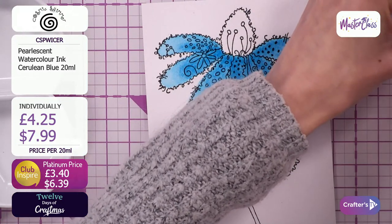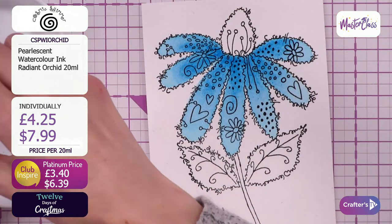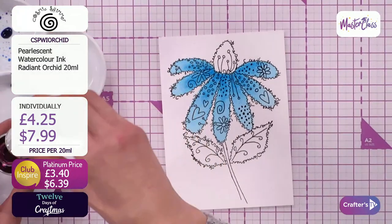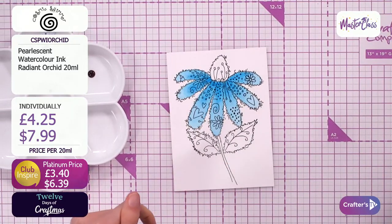So again, I'm going to pop. The pearlescence in this one looks amazing. Oh, so I've just pressed my button, take the lid off, and then we press our button again. Oh my gosh, the colour on this is absolutely stunning.